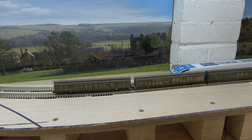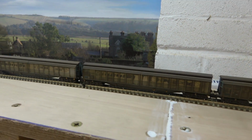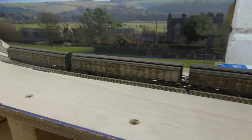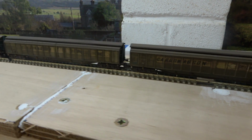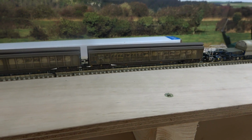Next we've got my favourite, which are the Dapple ferry vans, or cargo wagons. I don't know how well the lighting's picking that up, but they look very nice indeed. These are very dirty down, you wouldn't even recognise them as the same wagon as they come out the box. So every one's been done differently, and they're all very unique, and they're just so realistic now. It's going to be a lot nicer to run these.